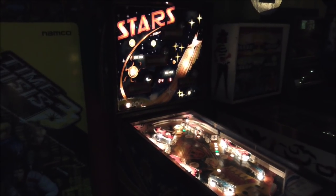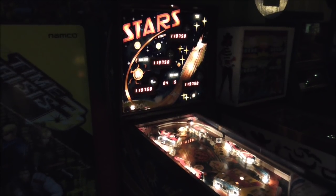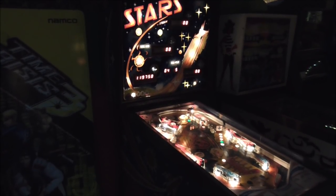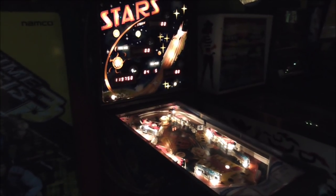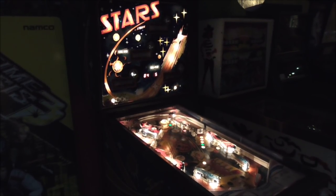So I did end up getting 119,000 that time, so I did beat my score. So that's pretty good. Yay, me! But see how it says ball and play five? That's kind of weird, man. It's got a few little software things. Maybe they did an update on the ROMs or something. No, we did, didn't we? I think we did. I did burn new ROMs for it.